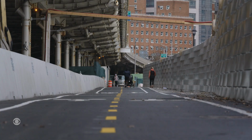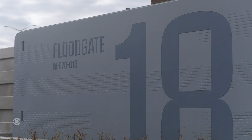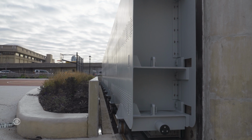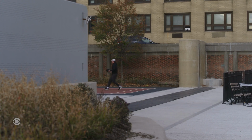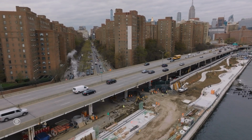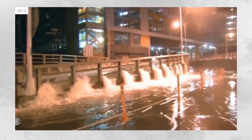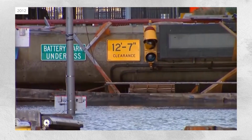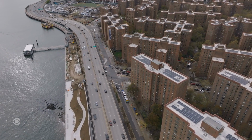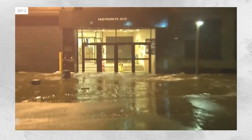The new seawall is integrated into a tiny footprint inside a crowded neighborhood. Here there are 18 floodgates that will be open all the time for people to pass through until there's an emergency. The gates slide shut, and the wall is designed to keep out storm surge. 10 years ago, Superstorm Sandy slammed into New York. This neighborhood, where more than 100,000 people live, was underwater, a sign of things to come.